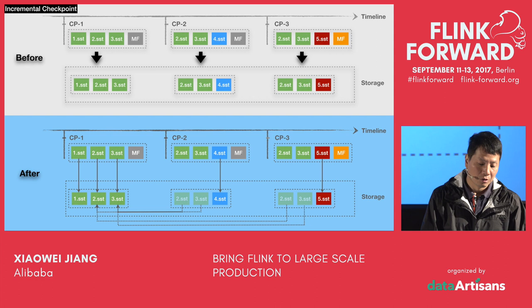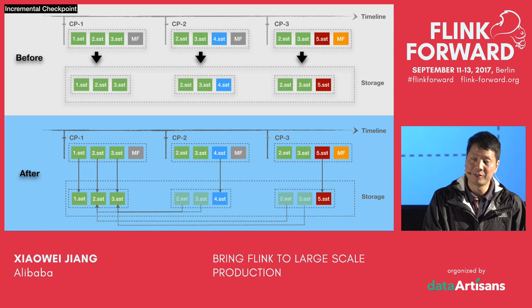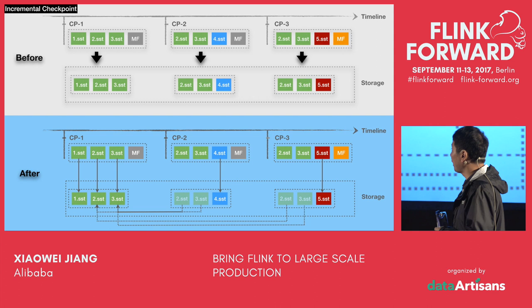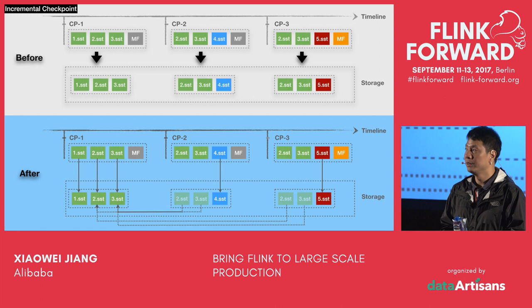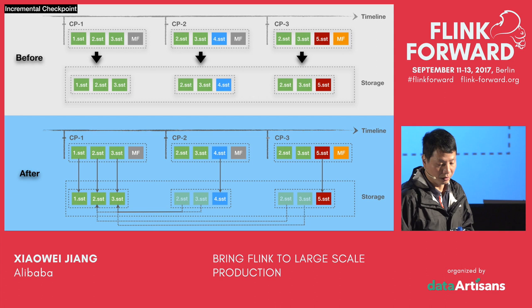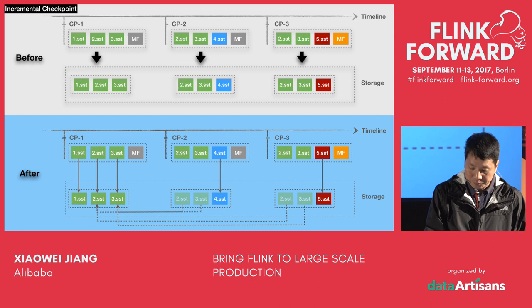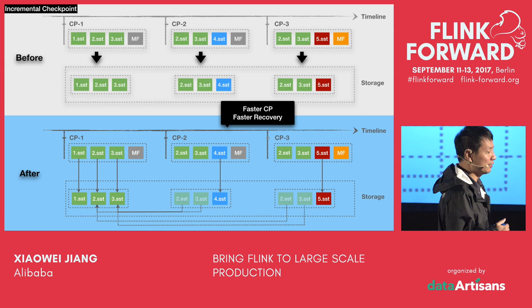The idea is actually straightforward. Instead of copying all the files in every checkpoint, we just need to identify the new files in a checkpoint and copy those over. In this example, in checkpoint 2, we see 2.sst and 3.sst are already present in checkpoint 1, and we can reuse these files from checkpoint 1. We just need to copy the new file 4.sst. This greatly reduces the cost of checkpoint. Checkpoints will be much faster to complete, which also gives us a much faster recovery time. This feature was already available in Flink 1.3. It's one of the biggest blockers to getting a very large job running.